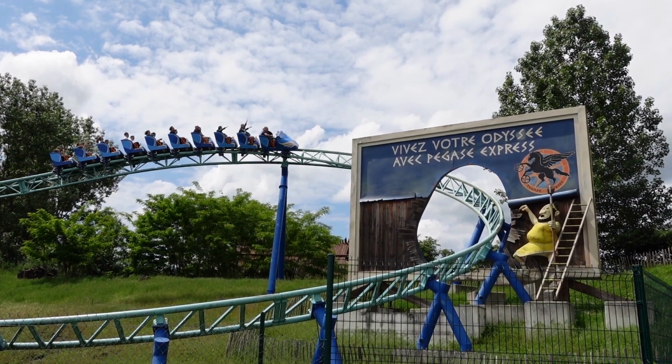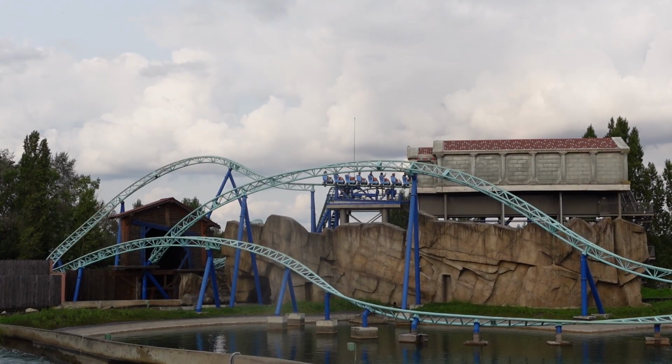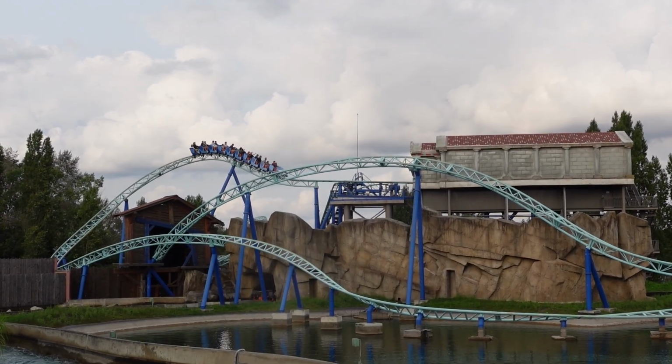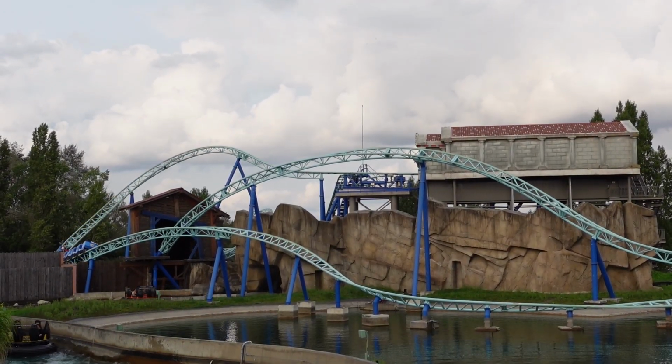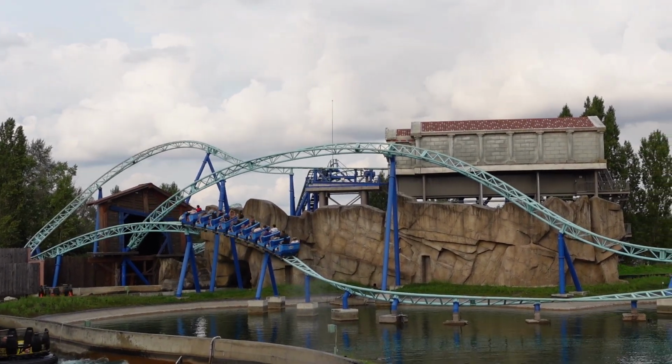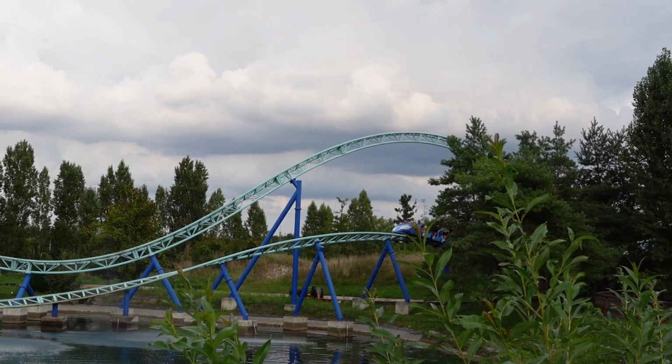Pegase Express is a Gerstlauer roller coaster at Parc Asterix. The ride features a twisted out and back layout with a lift hill, multiple launches, and even a backwards segment. All of this makes it arguably France's best family coaster, and I will explain why in this review.